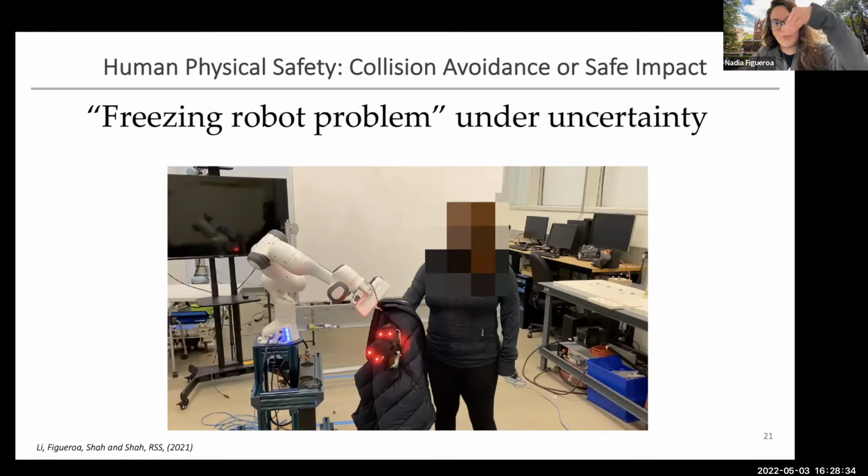Let's say the robot is moving, the human comes into the workspace, and the robot just freezes and stops doing its job, because that's the whole idea of collision avoidance: let's just not collide with the human. But what happens if we want the robot to dress a human? Or if the task the robot has to do involves actually making contact or being very close to the human? Then focusing just on collision avoidance is not enough, because the robot will just be frozen all the time.